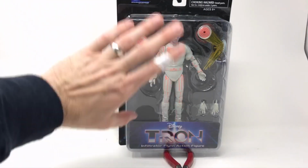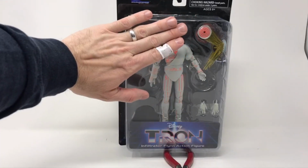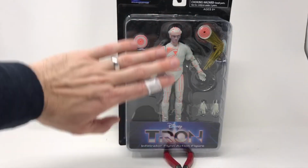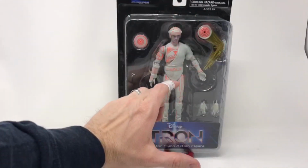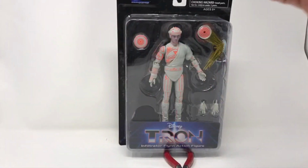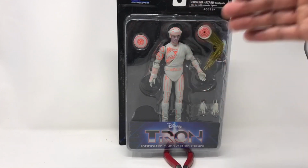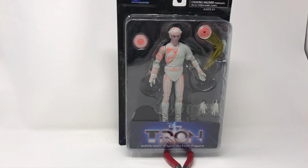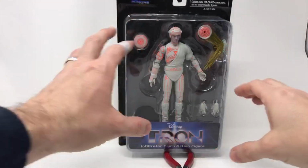Now, Infiltrator Flynn is a little bit different. This is Jeff Bridges' character as the computer program, not as Flynn as Jeff Bridges is when he's the human being who's transported into the world of Tron. This was his program. So if Flynn is the user, this is his program. I hope that clarifies this a little bit and explains why he's red, or orangish, and not blue, as regular Flynn is. So let's get to it.